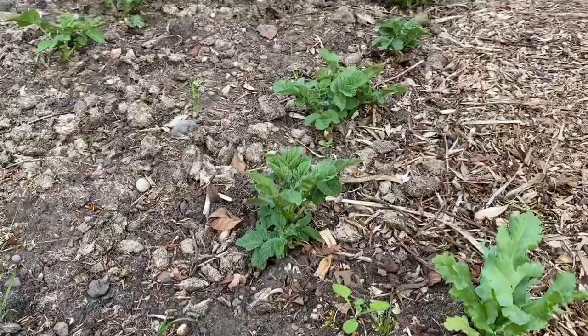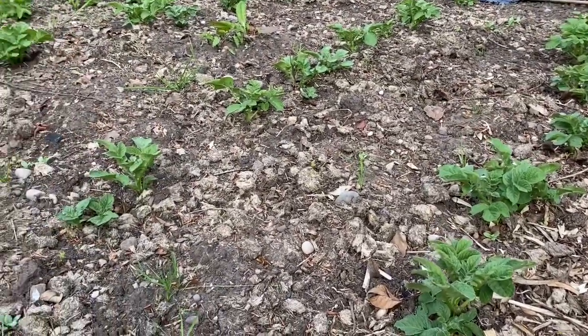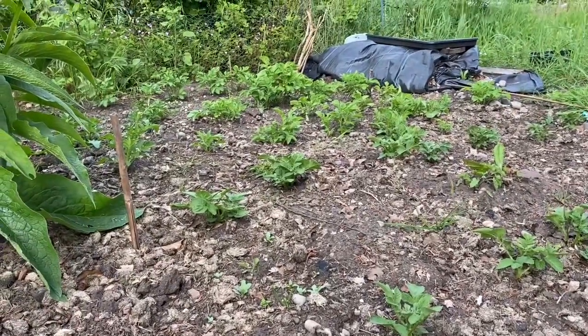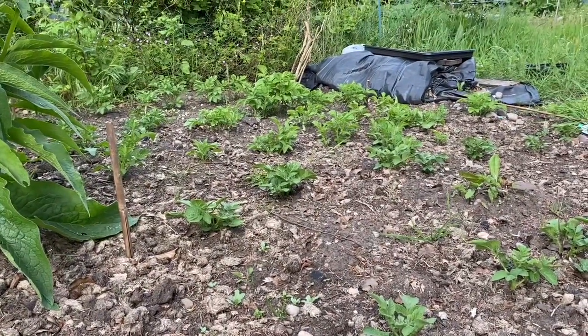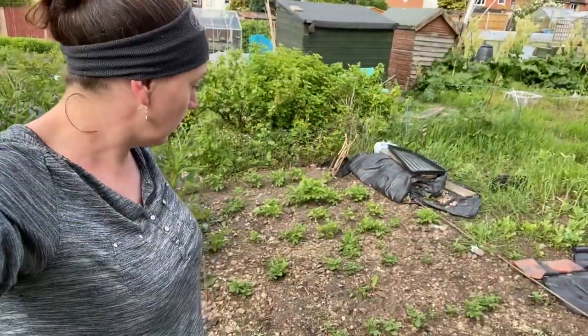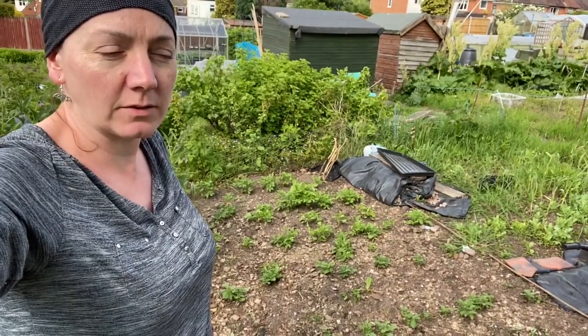Looking happy. So these first few rows are my second earlies. The ones at the back are my first earlies. It's off with the pots. I'm going to have to figure out a way to earth them up though soon.